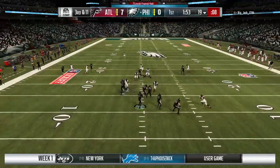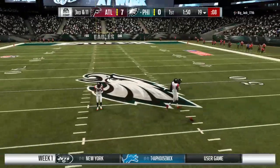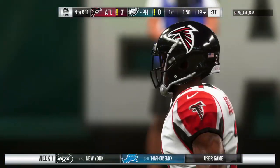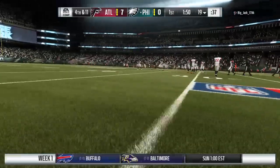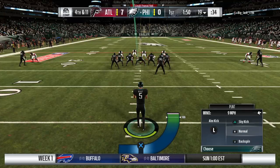Now Wentz on 3rd down. And that is incomplete. DRC, Dominic Rodgers-Cromartie getting in there to break it up. Certainly looked like they were getting ready to convert there on 3rd down, but what an effort to get his hand on that one, knock it away, and brings up a 4th down decision.